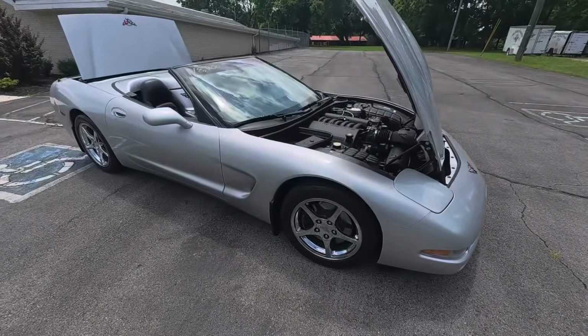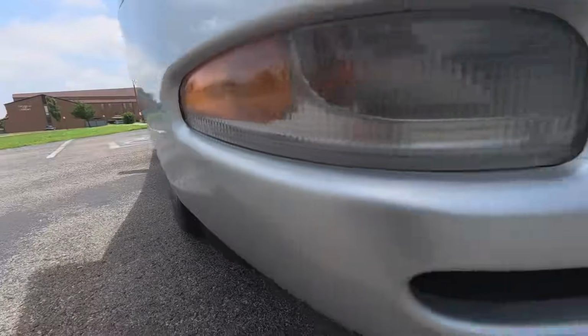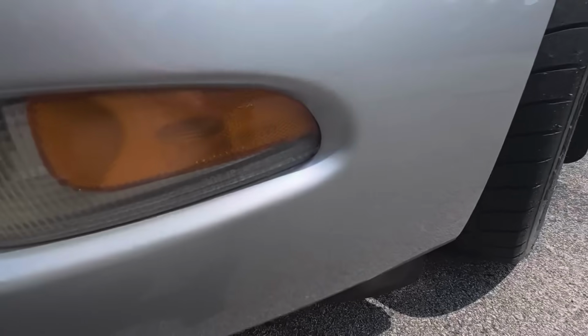All right, I'm here to pick out the flaws. Chips, scratches, rust, and dents. Let's get started. A crack right here in the marker light. In the front too, like spider webs in the front bumper. See some kind of sporadic there. Spot in the marker light on this side too, a little hazy.